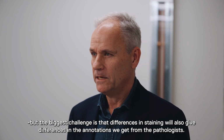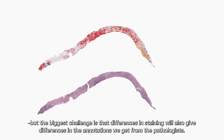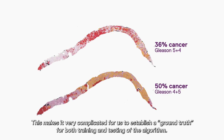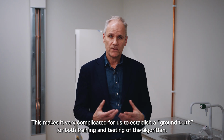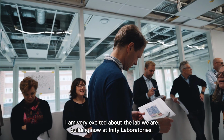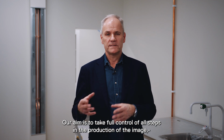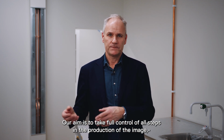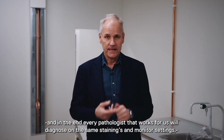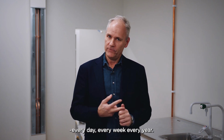But the biggest challenge is that the differences we see in staining will also give differences in the annotations we get from the pathologist. This makes it very complicated for us to establish a ground truth for training and testing of the algorithm. So I'm very excited about the lab we are building at Inify. Our aim is to take full control of all the steps in the production of an image. And in the end, the pathologist that works for us, they will diagnose on the same stainings and monitor settings every day, every week, every year.